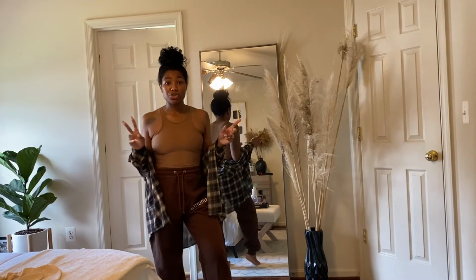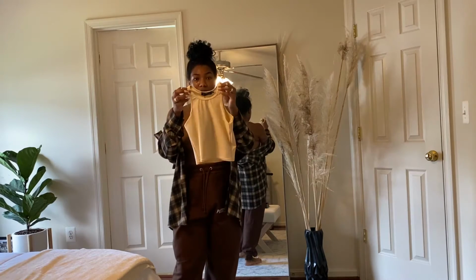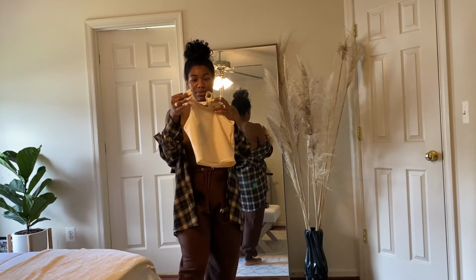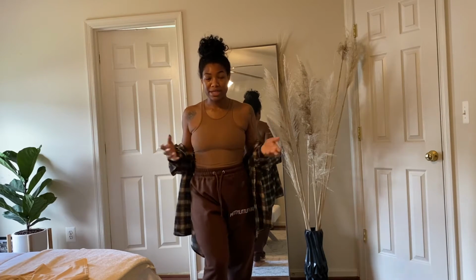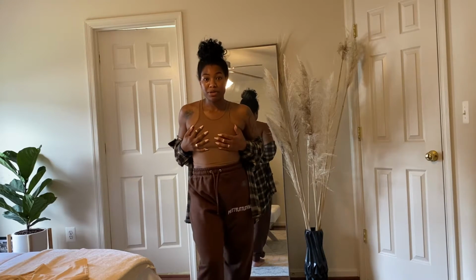I have on this super tight racer crop top. Crop top in actually 2 different colors. So I got this one, the chocolate, and then I also got it in this beige color. I think the color is called stone or something. But it's just this really cute, slinky, fitted racer crop top. I feel like you can never go wrong with these little basic tops, especially in summertime. You can just pair these with pretty much anything.